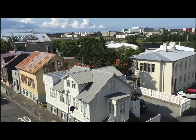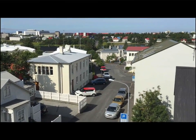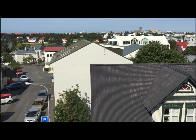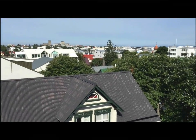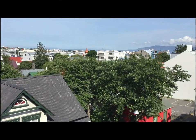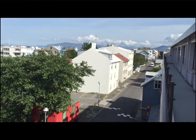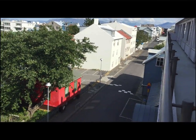So here we are in Reykjavik. I'm shooting this video from our hotel balcony, which is the fourth floor, the top floor. Kind of hard to see. It's a little bit misty out there in the background, but you can see some of the mountains. There's the balcony looking down at the street.